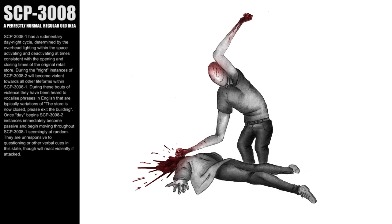SCP-3008-1 has a rudimentary day-night cycle, determined by the overhead lighting within the space, activating and deactivating at times consistent with the opening and closing times of the original retail store. During the night, instances of SCP-3008-2 will become violent towards all other life forms within SCP-3008-1. During these bouts of violence, they have been heard to vocalize phrases in English that are typically variations of "the store is now closed" and "please exit the building."